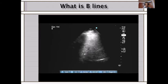So up to this point, we talked about A lines, air, and they are normal. If they are more than normal, then it's more air. If they are not present, then the air is gone and replaced by B lines. And B lines represent the alveolar wall. If they are less than three, they are normal. If they do not reach to the end of the picture, they are normal. But if they are more than three, or the distance is less than 7 millimeter, or they reach to the end, they are not normal. Do you guys understand what is A lines and B lines?